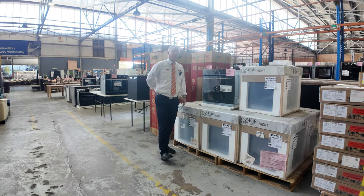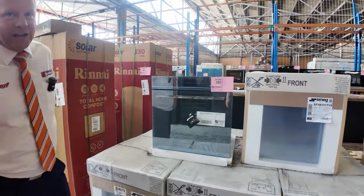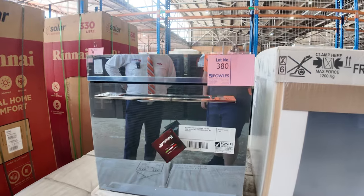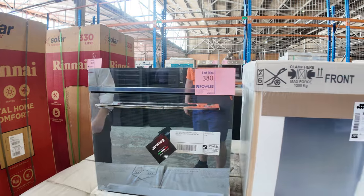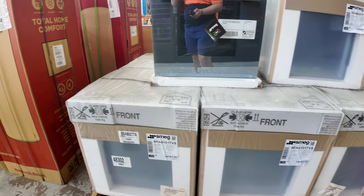Well, folks, this one is absolutely bonkers good. We have a huge number of unreserved kitchen appliances this week. I'm starting right here, Smeg ovens. Looks like there's eight of these, so we've pulled one out of the packet, and then there's seven more in boxes, unreserved, folks, so they will start at $1, no reserve, absolutely sensational.